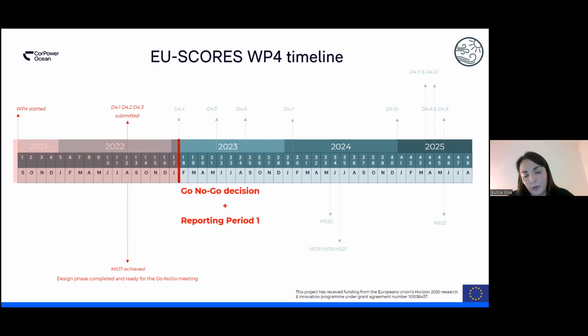And all the financial and the technical reports were submitted for CINEA's evaluation. And that was done as a joint first reporting period conclusion, and also the official go, no go on the project, which was a very positive outcome. We got a go decision on the use course project, and the demonstrators both in Portugal and in Belgium are going ahead in the use course project.